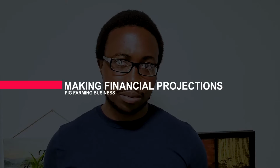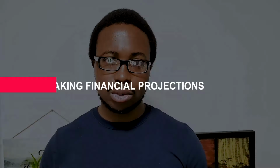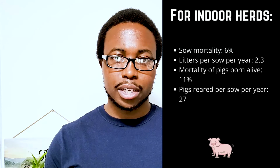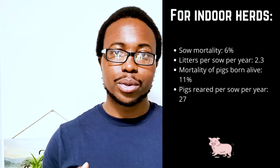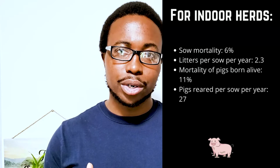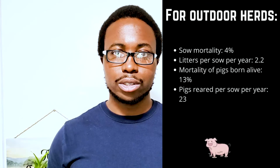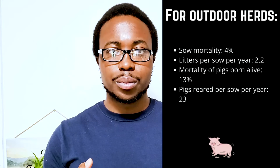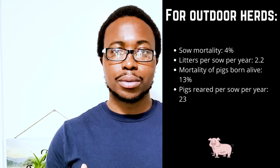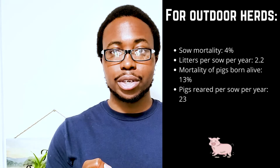When making your financial projections for your pig unit, it is critical to use realistic estimates for the physical performance of the herd, including allowing for the death of a certain percentage of your animals. You can anticipate the following performance. For indoor herds, sow mortality is 6%, litters per sow per year is 2.3, mortality of pigs born alive is 11%, and pigs reared per sow per year is 27. For outdoor herds, sow mortality is 4%, litters per sow per year is 2.2, mortality of pigs born alive is 13%, and pigs reared per sow per year is 23.